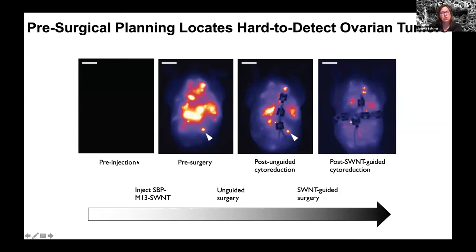And so this image shows basically pre-injection. This is a mouse that has a high burden of ovarian tumors. This is what it looks like pre-surgery, where you can see a high density of tumors. A surgeon goes in and doesn't look at our map of where we think the tumors are and just does surgery and leaves a lot of tumors behind. And then if we give him the map, he was able to go in and remove more tumors.